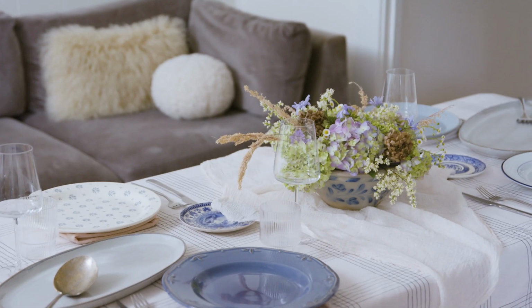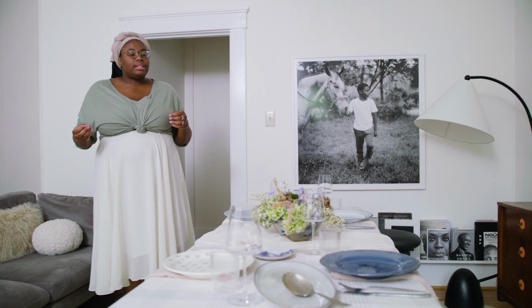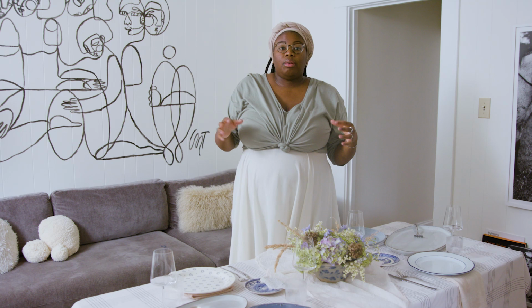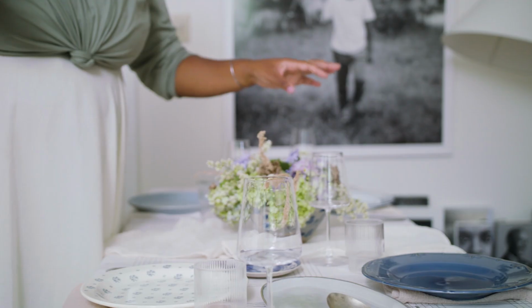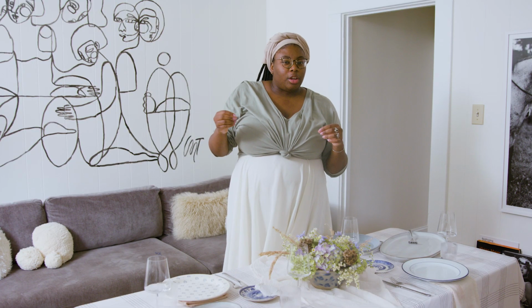Okay, so I've been kind of going back and forth with myself on whether or not I wanted to add the smoky glasses or keep the clear glasses. Now that I'm seeing my centerpiece, I'm seeing in the arrangement some little complements that would really look good with the smoky glass. So let me add that back and see if that works really well with these dried hydrangeas.